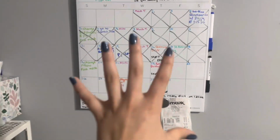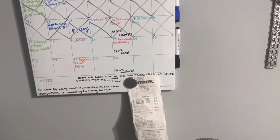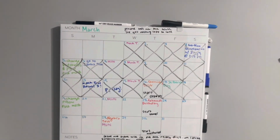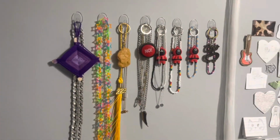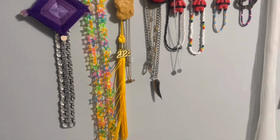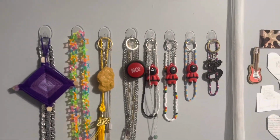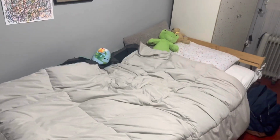Then over here we have my whiteboard calendar. These are receipts for Fetch Rewards. And I have so much stuff, so I like to have it color-coded. And then these are necklaces and dangly stuff and keychains, extra keychains. And then this is my bed. It's a twin bed, and right now it has a comforter.